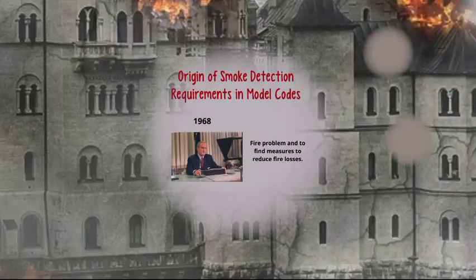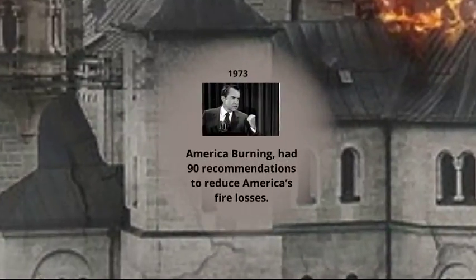Origin of smoke requirements in model codes. The genesis of code requirements for smoke detection installation came from a 1968 act signed by President Johnson to form a commission to assess the nation's fire problem and to find measures to reduce fire loss. In 1973, the Commission delivered its report to President Nixon. The landmark report, America Burning, had 90 recommendations to reduce America's fire losses. The report urged Americans to install smoke alarms in their homes and recognized the need to promote regulations for the installation of smoke alarms.